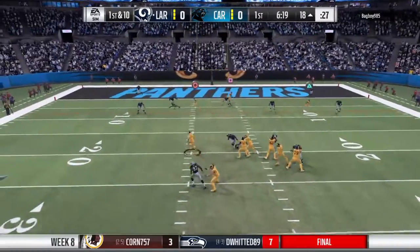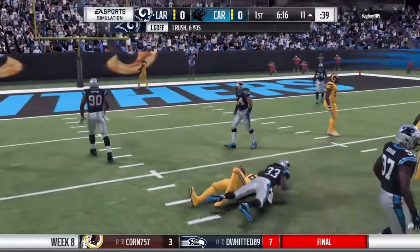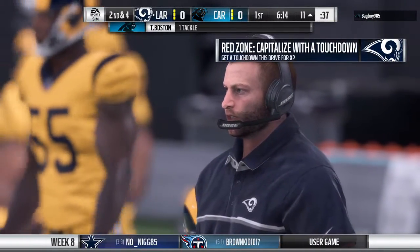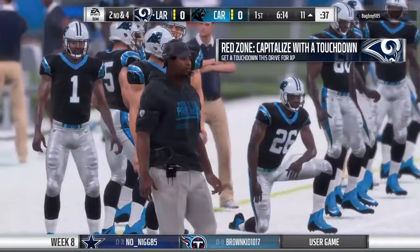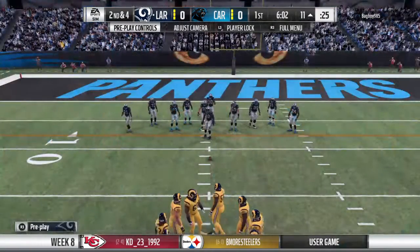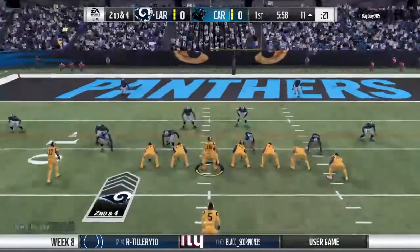Gone. Steps away to his left. And he's brought down just outside of the 10 at the 11. Now, that was not a bad scramble there on first down. He didn't force it, nor did he throw it away. He was able to take off, and now he made it a very manageable second and short.